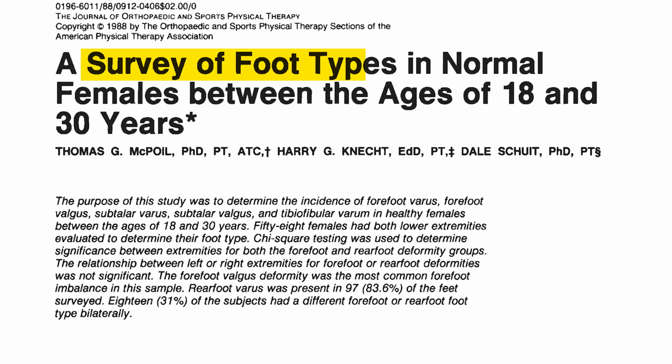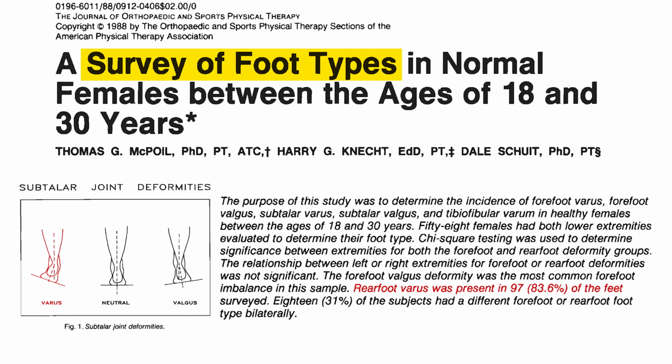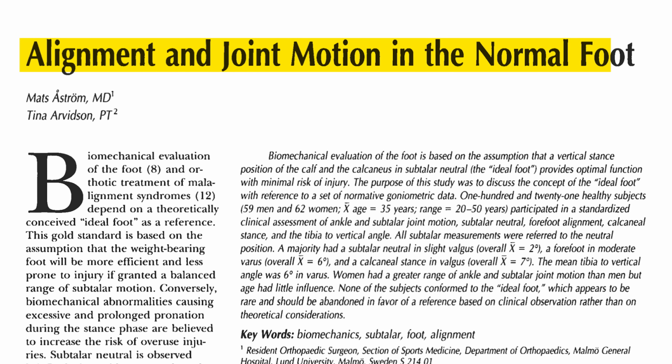However, a study by McPoyle et al. in 1988 found that 84% of healthy females between the ages of 18 and 30 displayed more of the pronated foot posture. Additionally, 1/3 of the participants demonstrated asymmetries between their feet. A different study by Astrom and Arvidsson in 1995, examining pain-free males and females between the ages of 20 and 50, concluded that none of the subjects conformed to the ideal foot.